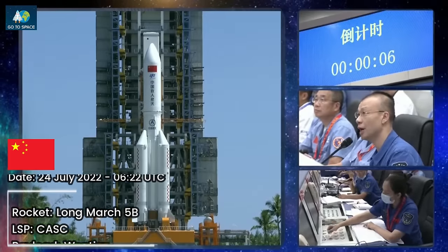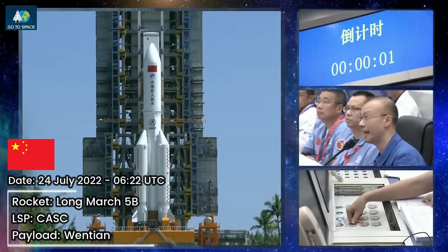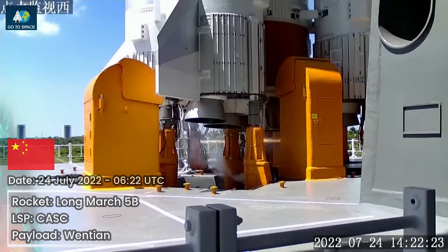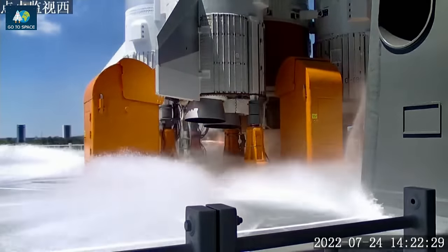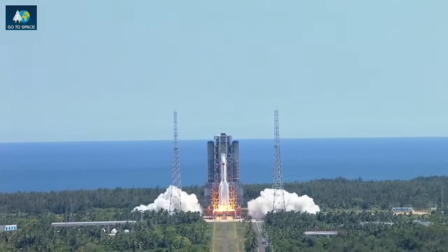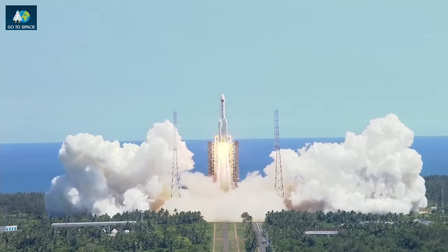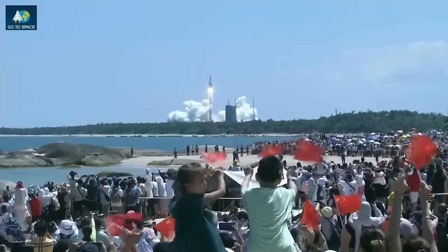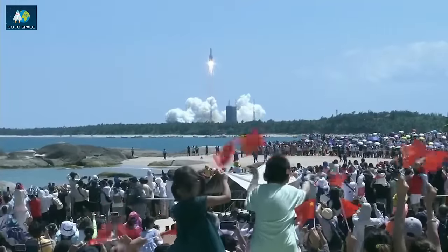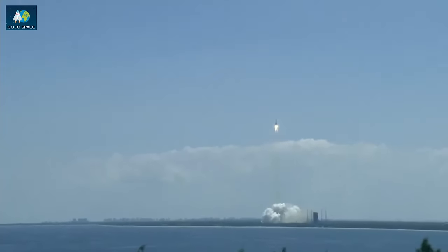So this is the final countdown. 6, 5, 4, 3, 2, 1. So there's a time difference between ignition and liftoff itself. People on the beach can see it. Yeah, that's very visible from 8 kilometers away. So you can see how large the rocket is, even from 8 kilometers away.